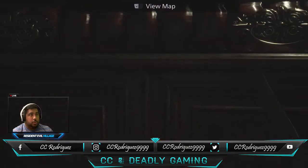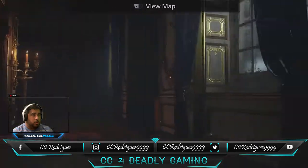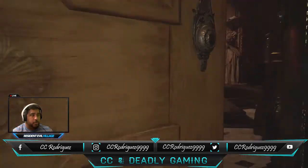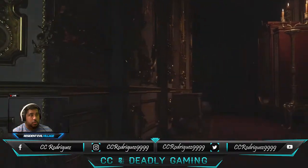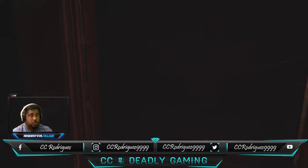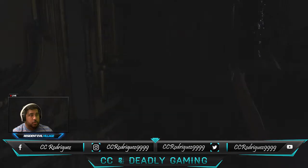Nice. View map. I just still don't know how to view the map. Oh, touchpad. That's right. Yeah, I remember that now. Okay, so there's something in this room. That would have been helpful to know beforehand, so I know if I wasn't forgetting anything. All right. More gunpowder. It was good to come down this road this way then.